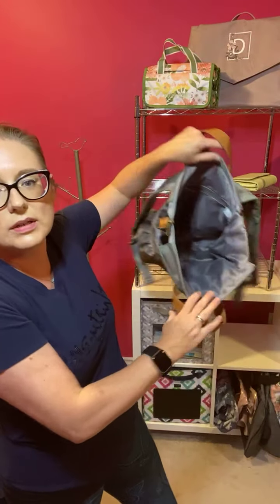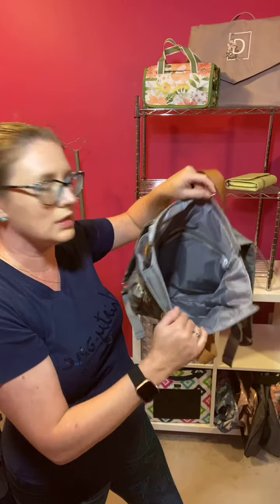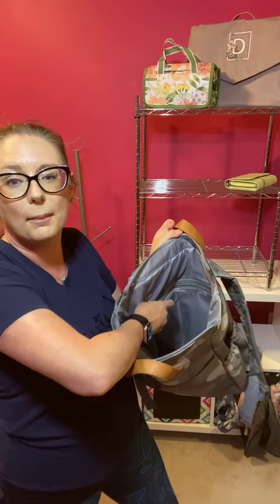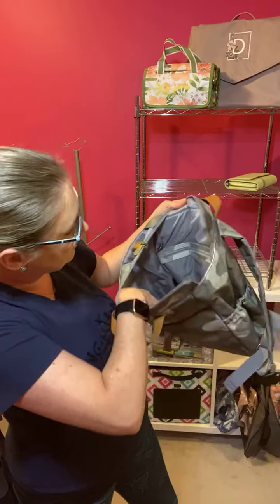Inside goes all the way down. Again, nice light lining. It goes all the way down to the bottom with no other pockets on the inside aside from this one here at the back. You can see the zipper there. And apparently was already open, so there we are.